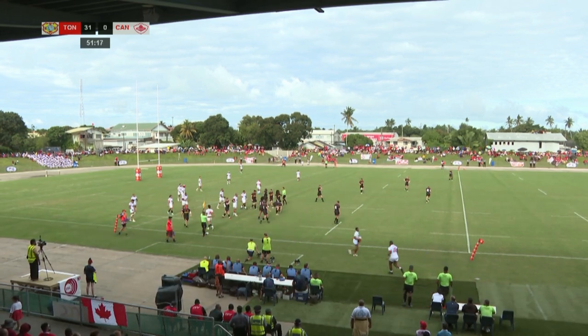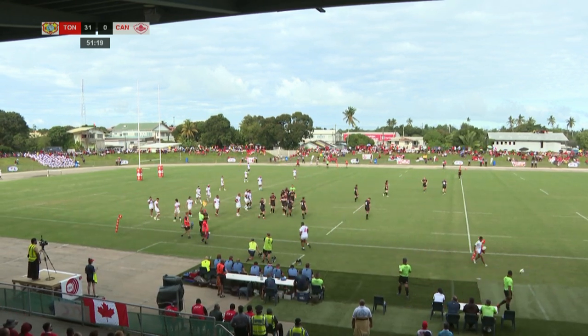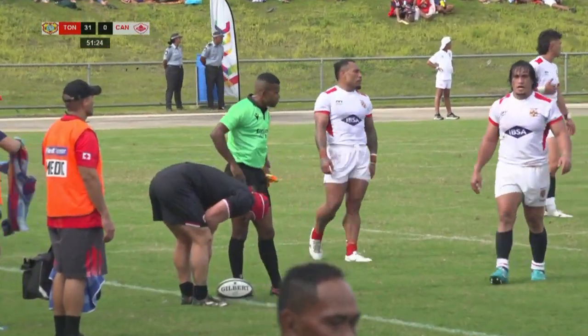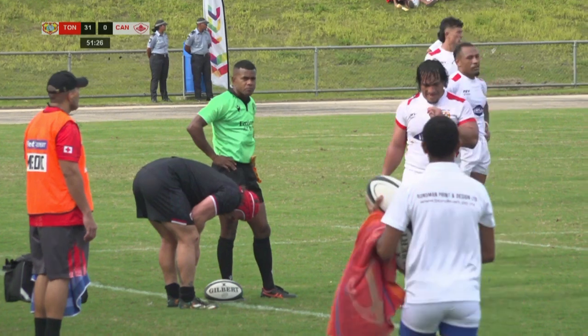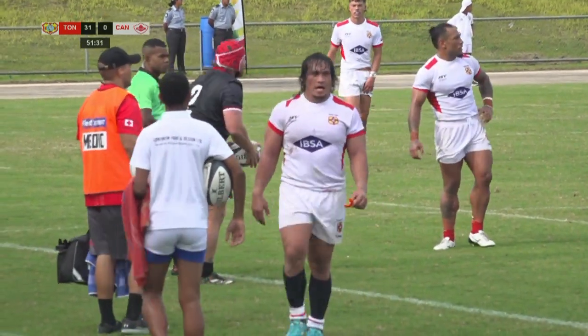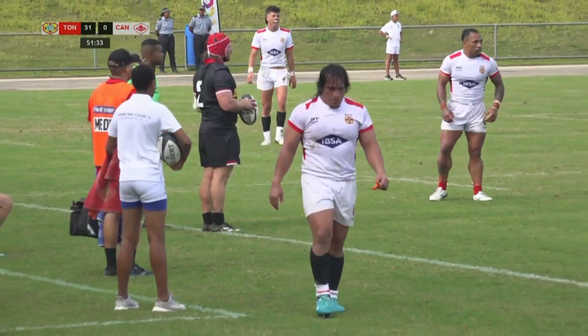Things are not going the way Canada have wanted, Ramsey. No, yeah, unfortunately, mistake there, and allowed Tonga to get out of jail there. Because Sakale is not going to get his hat-trick today as he's getting substituted.